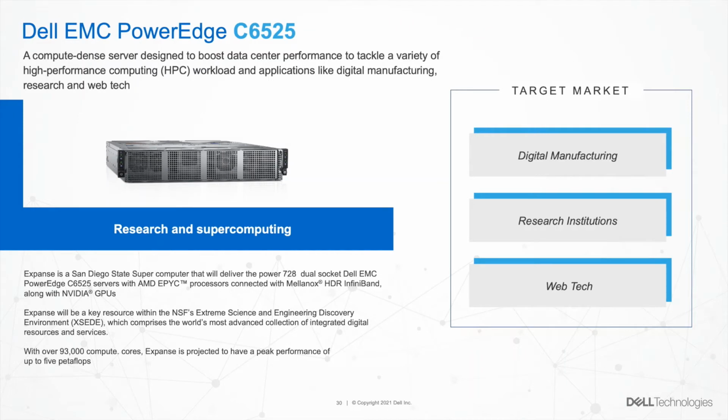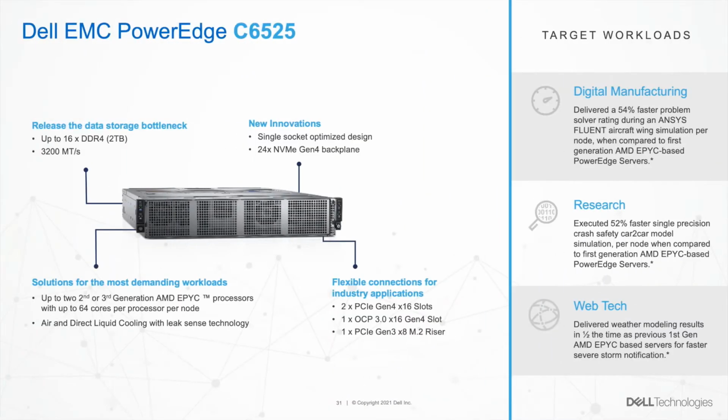Looking at the PowerEdge C6525, similar to what we spoke about, this goes into the C6400 enclosure. This supports the AMD CPUs, targeted for digital manufacturing, research institutions, and web tech. So, if you think about the supercomputer that was built in San Diego, this was based on this platform. Looking at the C6525, it offers up to a maximum of 16 DDR4 DIMMs, allowing you to have a full 24 times NVMe backbone. That's still Gen 4, and still giving you options of PCI, and also supporting that OCP that we mentioned earlier.